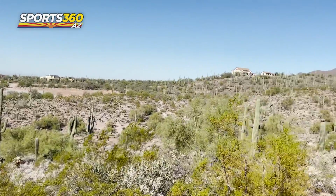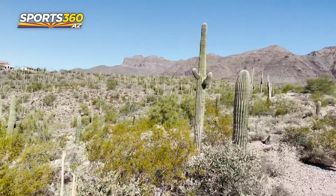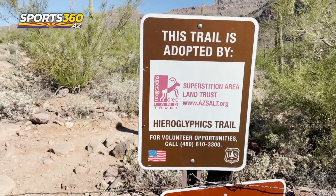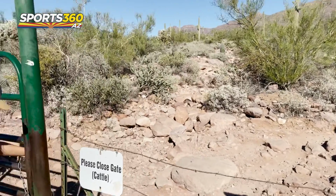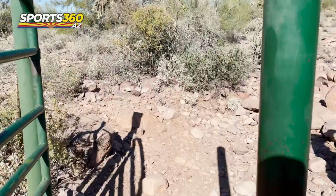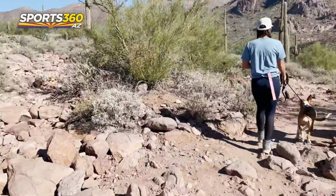The beginning of the hike is pretty residential, but I've got to say the drive to the trailhead was beautiful, and it was so nice to drive with the windows down and take it all in. Soon we came across another gate. This is where we realized that the cattle is kept between the two gates, but unfortunately we didn't see any.